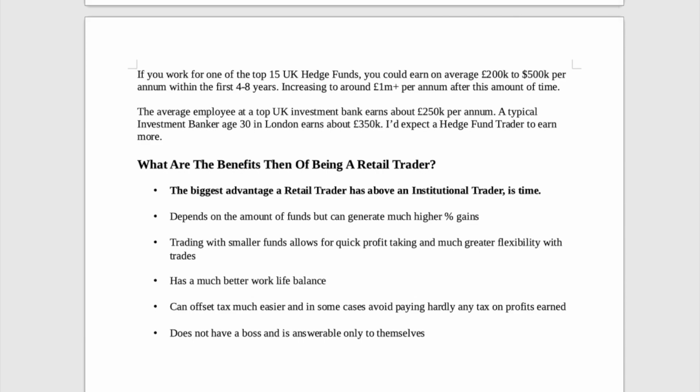So trading with smaller funds allows for quick profit taking and much greater flexibility with trades. Unlike these institutional traders that take positions, that hedge their positions and that have money tied in for the longer term, you can go into the marketplace through your broker. You're not having to move millions and millions and hundreds of millions of dollars, but you still have a large account under management as a prop firm trader. A funded trader could have, say, $1 million under management, and you've still got the greater flexibility of going in and out and scalping the markets if you so choose, and your orders will get filled almost instantly.